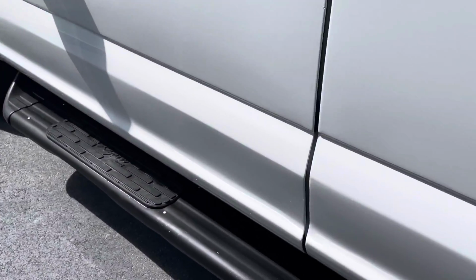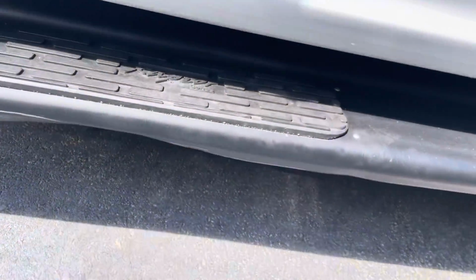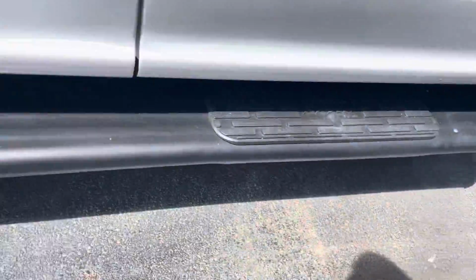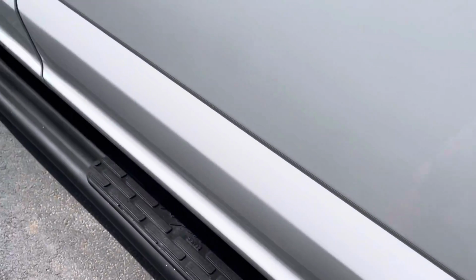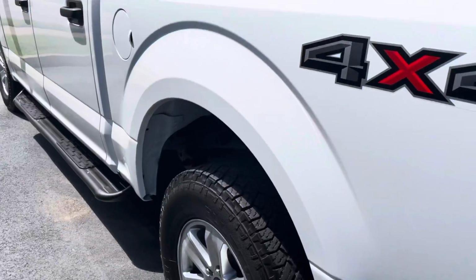I did notice these side steps on this one. Someone put some aftermarket steps on this. They've got a couple little dings on the bottom of those. May be able to straighten that out a little bit. We had to just take them off and toss them. So we left them on there, but I mean, if you didn't like those, they'll come off pretty easy.